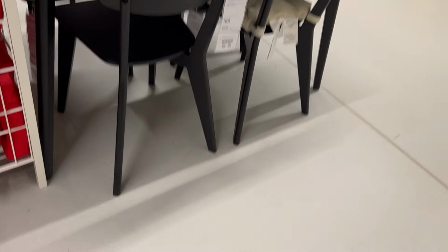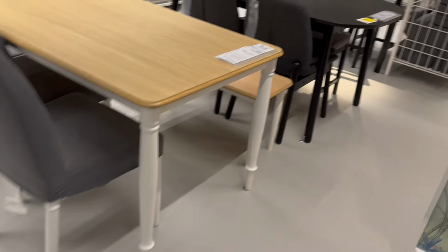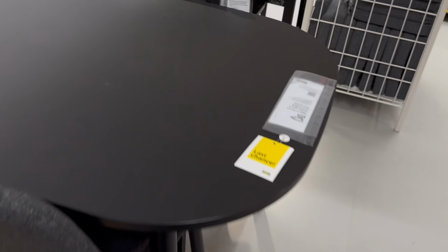$249.99. That's a good profile. The sharp profile edge, not bad. And these are $65 each. I'm looking for a dining set for an apartment for college students. I will get that for this one. Last chance.